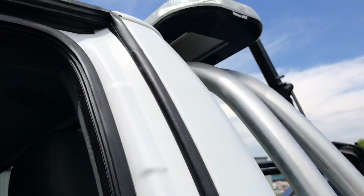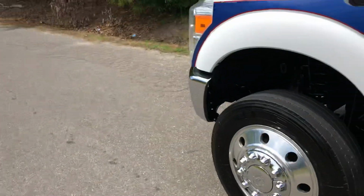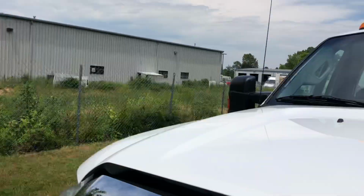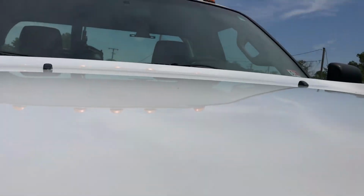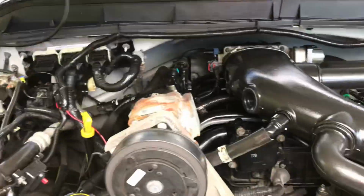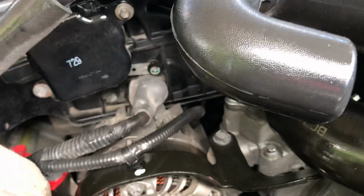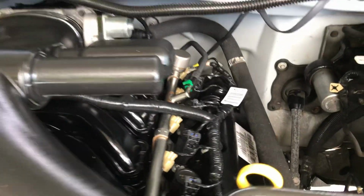When I say brand new, it does not have 1,000 miles on it. We have driven it a little bit just to make sure it didn't have any glitches. We've sent it to the Ford dealer, had the computer scanned, had it serviced, had it inspected. You can see down there, it is a brand spanking new motor.